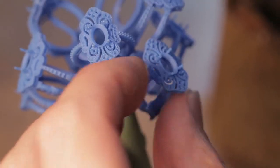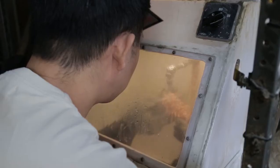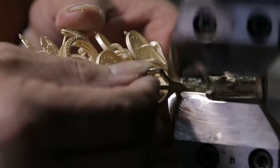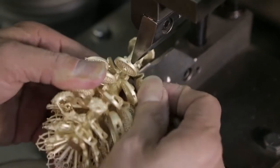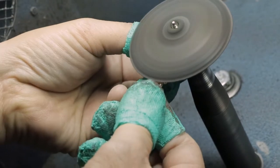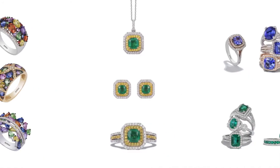Each wax model is attached to a type of wax tree, which will set in plaster at the end of each day. After the gold tree has been removed from the plaster and washed, the pieces have to be cut from the center and go through an initial polishing to soften the cut edges before heading to the gem setting room. We all know that Effy loves color in his designs.